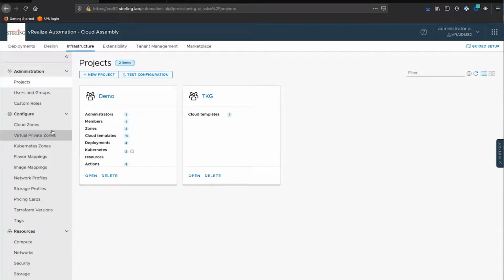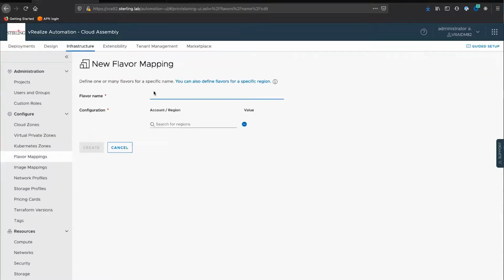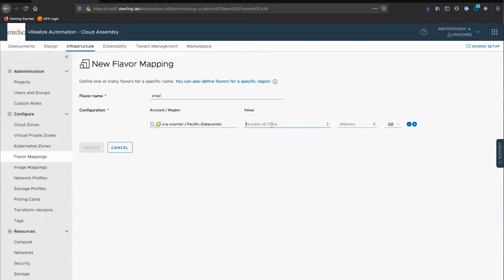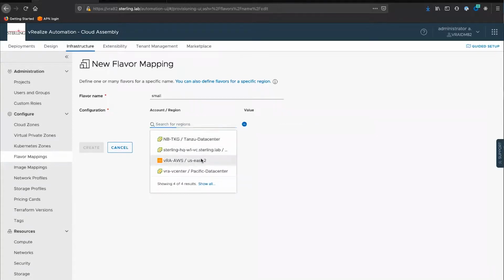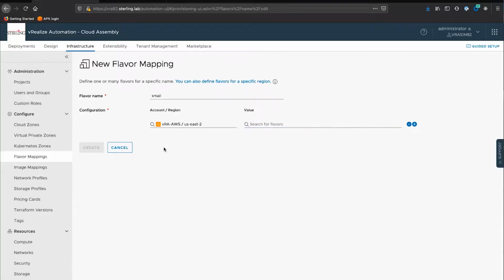Now that you've got the basis set up, you need to create the next steps for your blueprints, which are 3 specific things. One of which is flavor mappings. You can think of these as t-shirt sizes. They're pretty simple. If you just go in and say, I want to create a small one, you can create the region or the endpoint for which one you want to utilize. And then you just dictate the number of CPUs and memory if it's the private cloud. If it's the public cloud, then you would dictate basically the sizing. And you may have to have a better understanding of the sizing for the public cloud when you do it this way, but that's just an example of how you would create those.